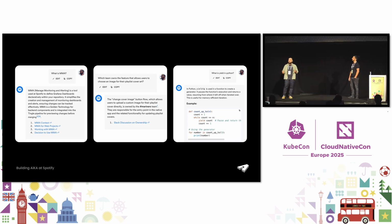Next, at Spotify, we have more than 600 teams at this point. Finding the right one to talk to is also not easy. In this case, we can see how Aika is capable of retrieving the owner of a specific feature based on a past Slack conversation.